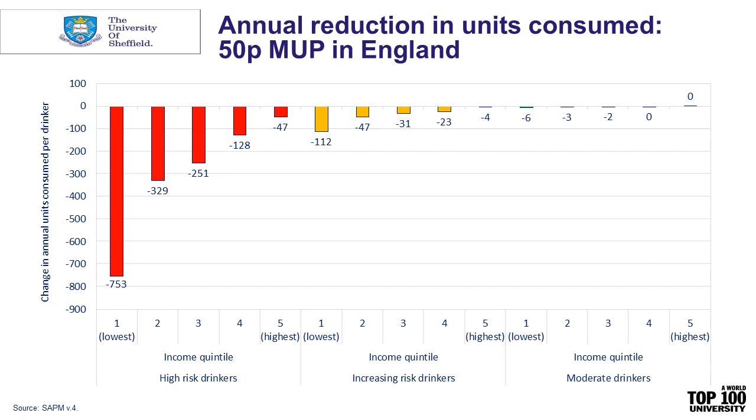Contrast that with the high-risk drinkers, and the high-risk drinkers on low incomes are reducing their consumption by an estimated 750 units per year. It's around 75 bottles of wine. Even the high-risk drinkers on high incomes are still cutting their consumption by around 50 units, so about 5 bottles of wine. But you're still seeing, right across the high-risk drinker group, quite significant reductions in consumption.